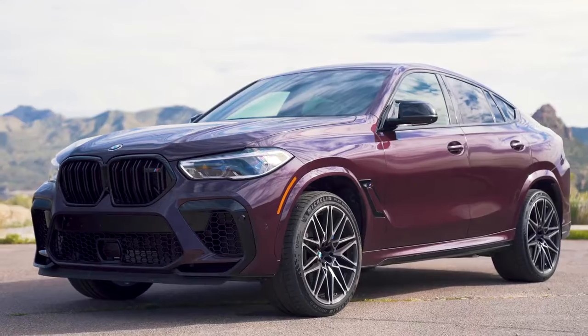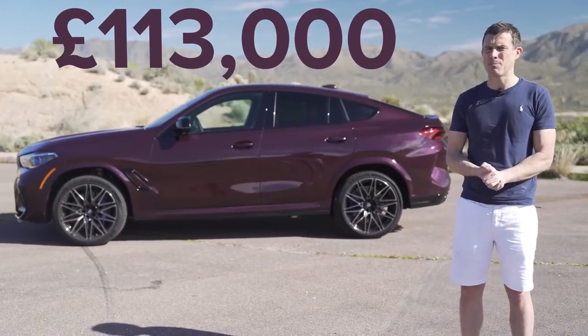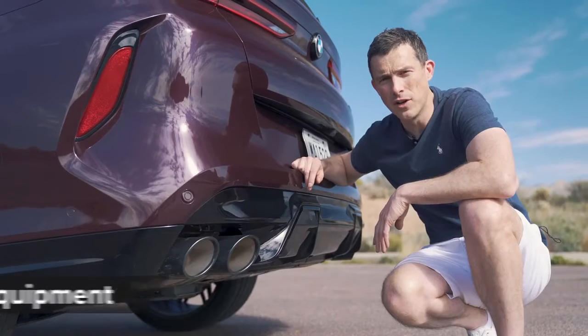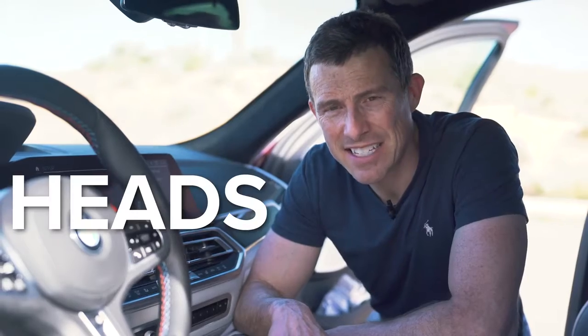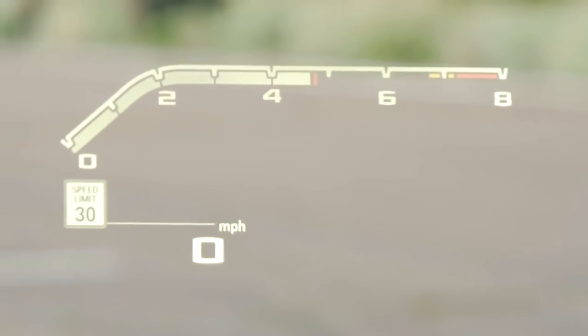Out how much you can save on this BMW X6M Competition, because it starts from £113,000, which is quite a lot, though you do get quite a bit extra kit with this car as standard. The Competition version of this car, which we only get in the UK, gets an upgraded exhaust over the standard X6M. As standard, the X6M gets a heads-up display so you can see your speed and your revs without having to take your eyes off the road.